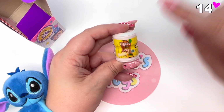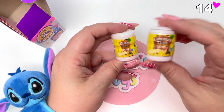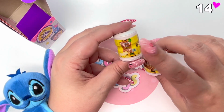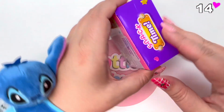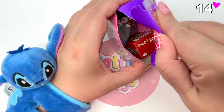Oh my goodness, you guys, look at this. It is the same defect. This is what it should look like, and this is a different one. That is crazy that this defect is showing up over and over again. Right, so here we go. Hopefully no Country Time pink lemonade. That's okay if there's extras though. All right, so here we go. Let's open up and see what we get.